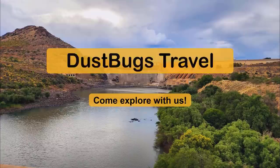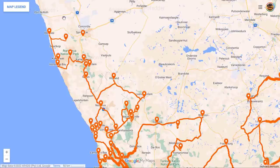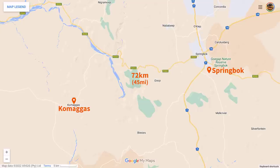We've just left Komaggas, and if you look at our map, we'll be heading towards Springbok, which is about a 40 kilometer drive on a completely tarred road all the way. And we've just heard that we will be crossing a pass. What's the pass's name? Spektakel Pass.